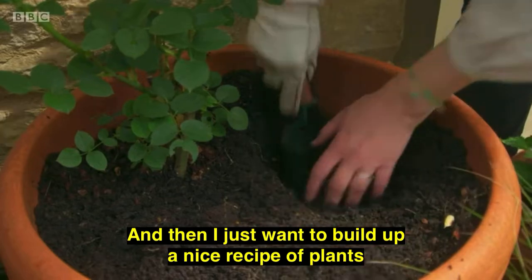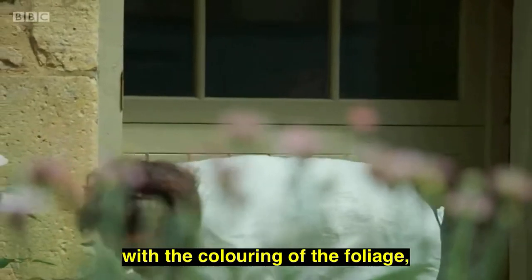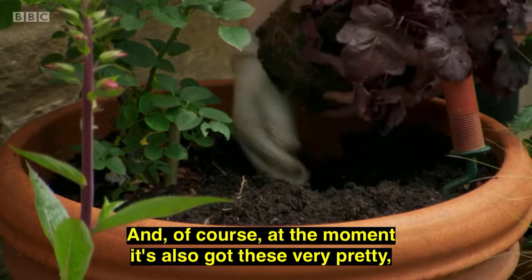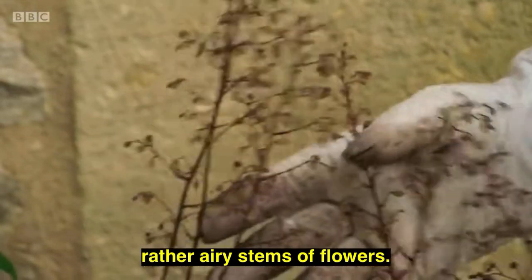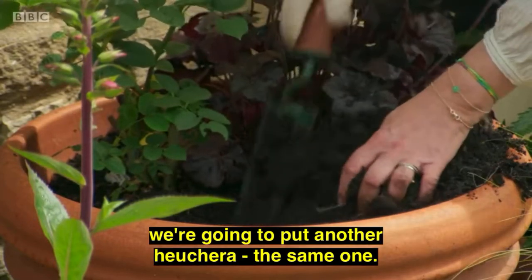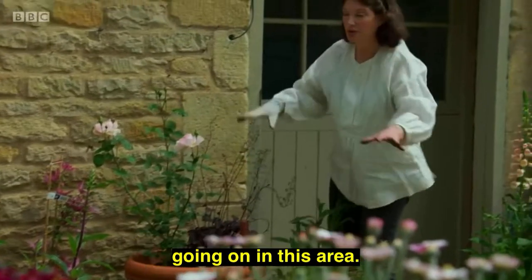And then I just want to build up a nice recipe of plants to complement it, and I've chosen, just for a bit of real contrast with the colouring of the foliage, this heuchera. This is Obsidian, which I think is my favourite dark-leaved variety. And of course, at the moment, it's also got these very pretty, rather airy stems of flowers. And then I think on this side, I'm going to put another heuchera, the same one, so keeping it fairly simple. I don't want to put too many things together because there's already going to be a lot going on in this area.